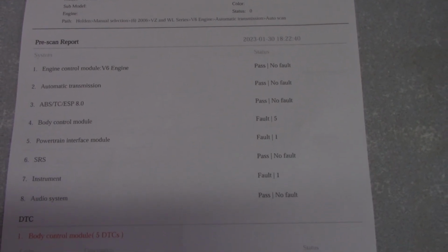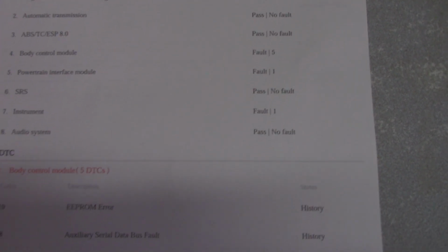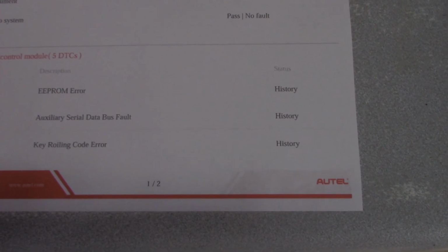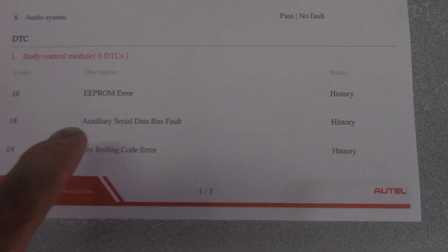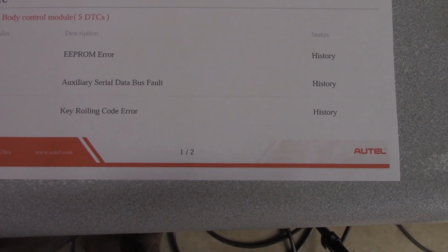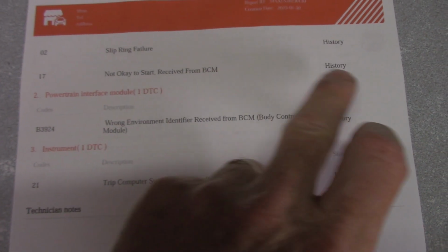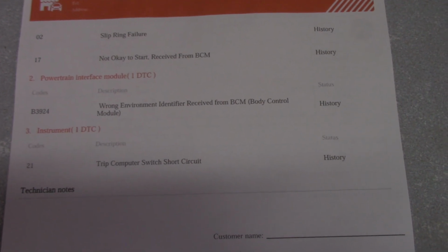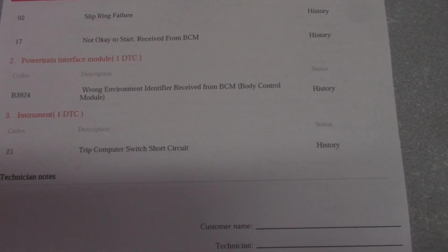I have carried out a full system scan, as you can see, and there is a few fails in there, but nothing that stands out. They're all history codes at this juncture. We have EEPROM error, serial data bus fault, key rolling code error. Let's flip over the page here. A slip ring failure. It's not receiving from the BCM. He has had starting issues, and that is quite possibly as a result of this.